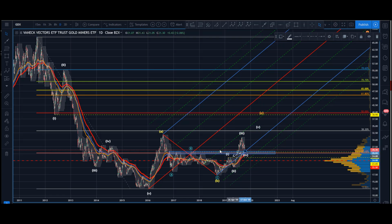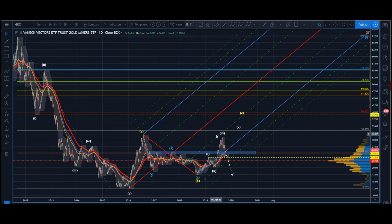The implication from the median lines is that we're headed towards that median line. We could draw another one here, but I certainly wouldn't take that off until one of two things happens: either we get there, or we start to break down and we're challenging that low. If we get too far outside of this, then you'd be rethinking this count. And the idea perhaps is that we could have a WXY, and this could just be an ABC. But that would surprise me, if we're going to complete this impulse here.